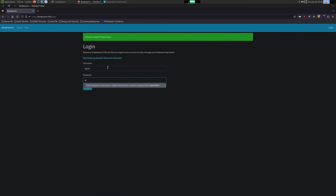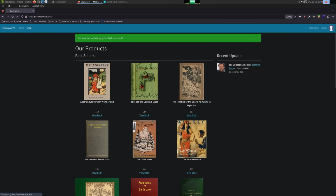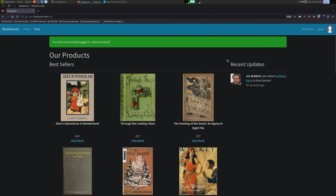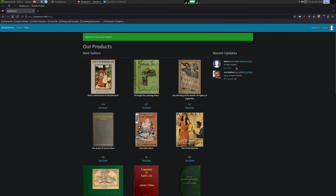We can log in with IPSEC and password, and now we're going to be able to test our cart. And we can also see this recent update thing. It does work. We can see Joe Bubbler added the yachting party to their basket. So if we add this, we can see we also added something to the basket.